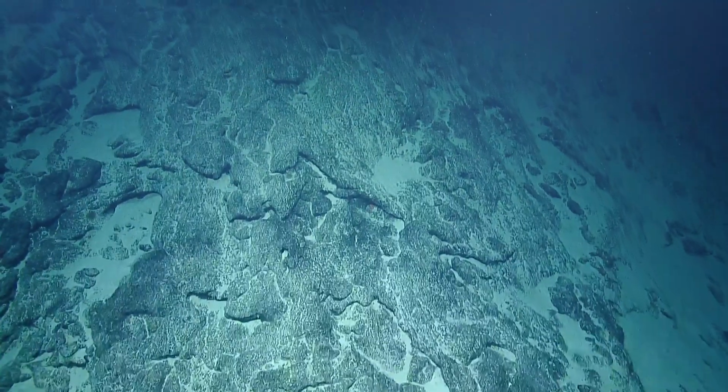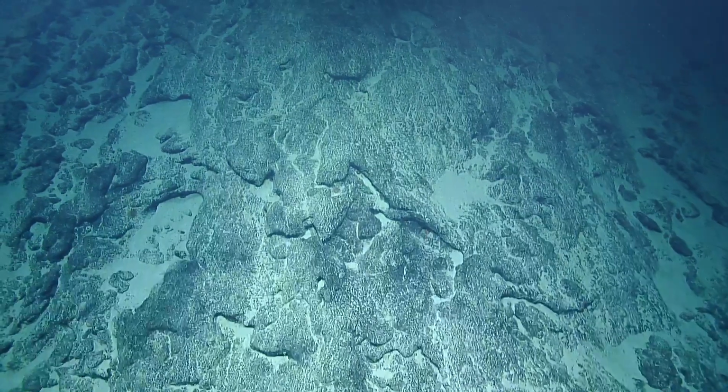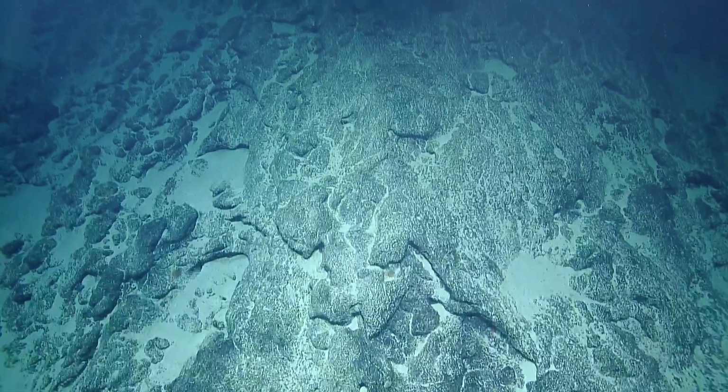A little red under that rock. Mm-hmm. So we are on the third scute here. There is a little bit. Oh, and there's an urchin in the other one, or maybe an anemone. Hard to see.